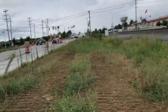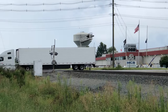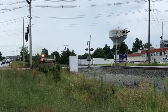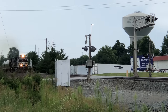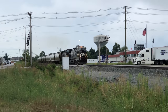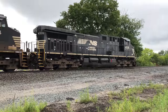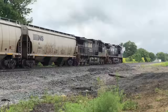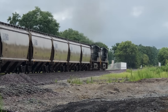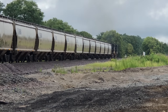But wait, there's more! We've got another southbound train coming through. Here comes a southbound. Gates are going down. Hitting the truck. Oh yeah, that one gate hit the truck. Going across the new overpass.